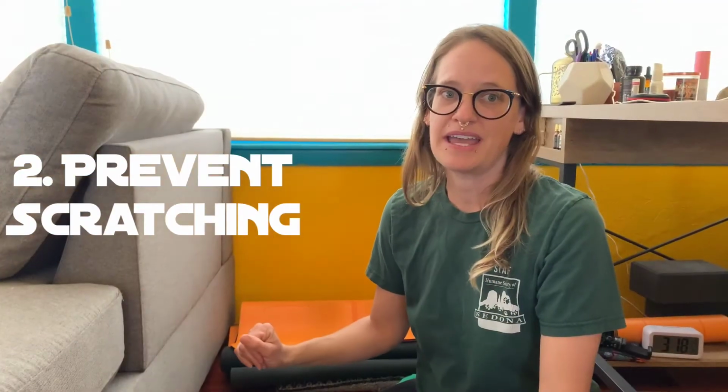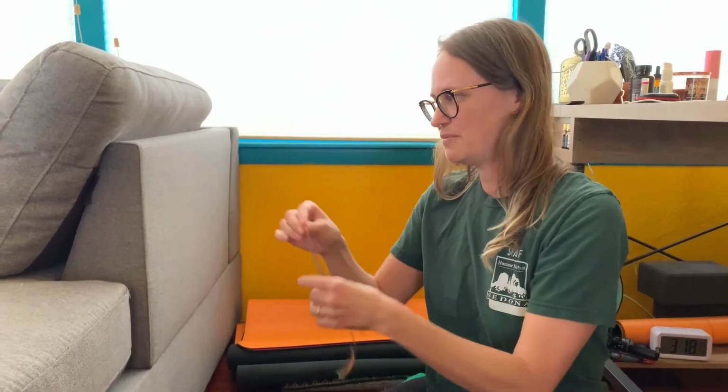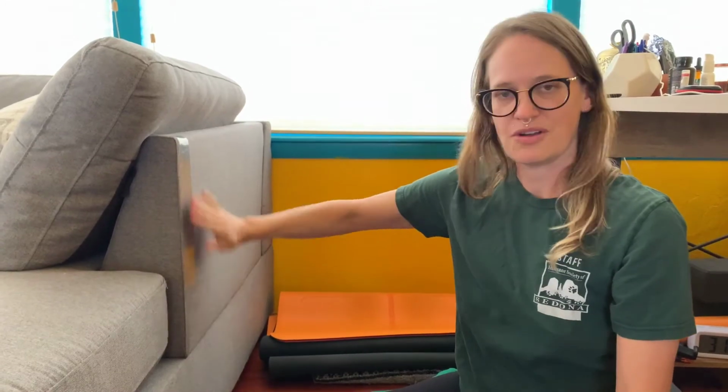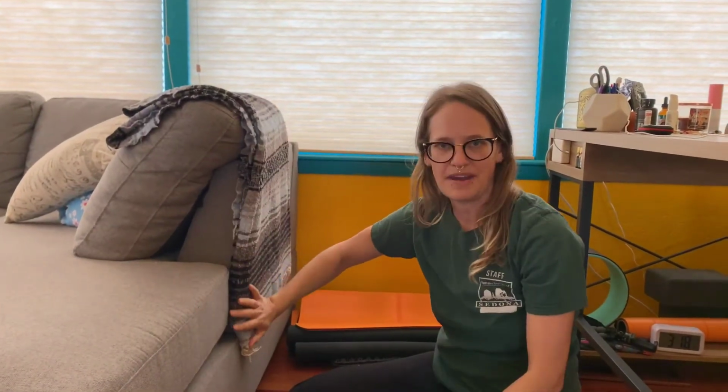One of the reasons why cats like to scratch couches is the tactile feel is very pleasing to them. Also, they like to reach up and scratch. So if they're scratching your couch, one thing you can do is get packing tape and tape the problem areas, which is clear, so it doesn't show too much, and they just don't like the feeling of it. If you don't want to do that, you can take a blanket and cover those problem areas until they learn proper scratching places.